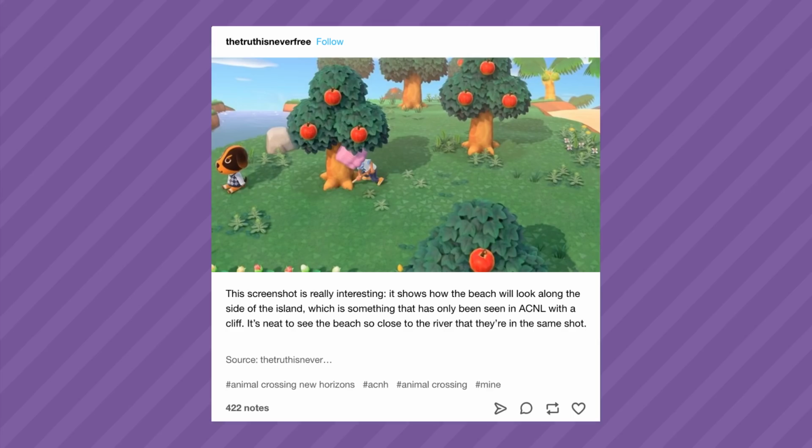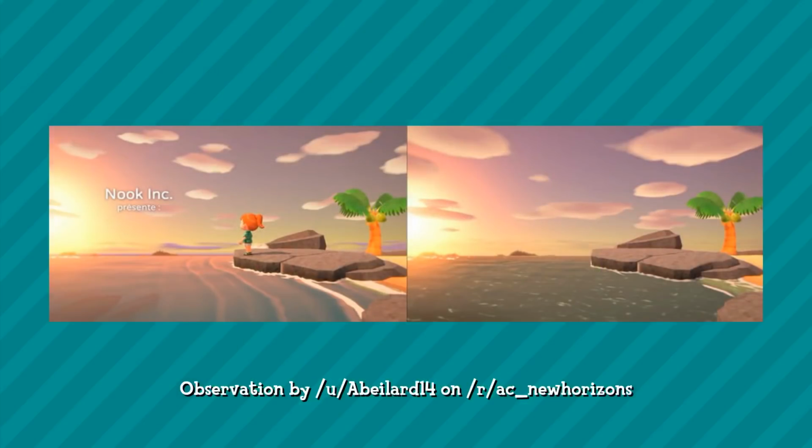Here, an observation by Abelard14 on the Animal Crossing subreddit. They mentioned that the river and the ocean actually get choppier when it's windy. So you can see in the screenshot comparing the two of them, in the second one, where it's quite windy in town, the water is all choppy, and that is fantastic. It is so great to see the weather affect things like this. They've really thought of so many little details, and it makes perfect sense. Of course, the water would be all choppy when it is windy.